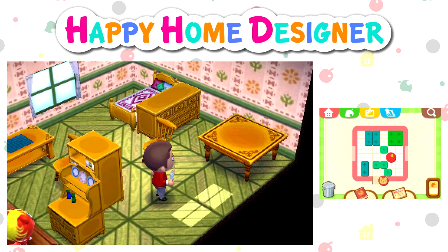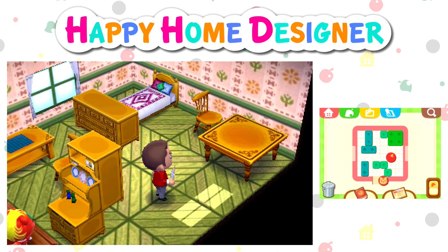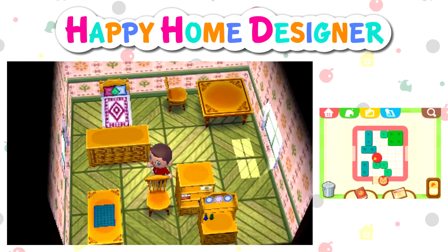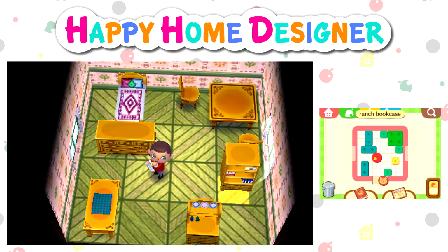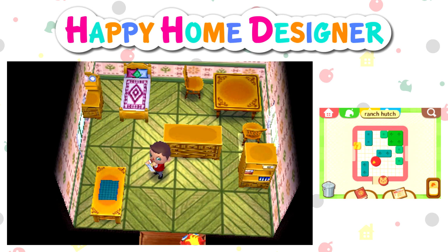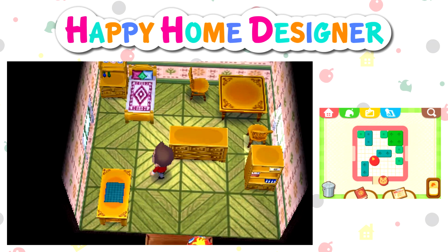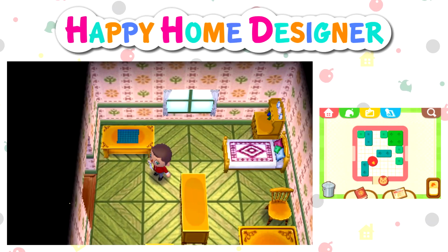In the corner there, we've got the table. With a chair on it. Let's move the dresser. I don't like that idea. The dresser like that, maybe? No. No. Let's add another chair in there. Let's put it right in the corner. We've got the wardrobe. No, that's a bookcase. The hutch. Let's put the hutch in there. Although the hutch seems like more like a kitchen accessory, doesn't it? Rather than like a vanity thing.